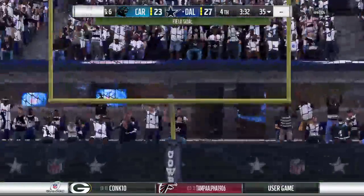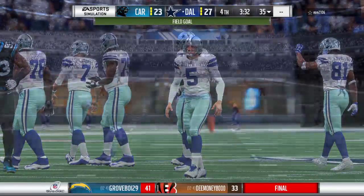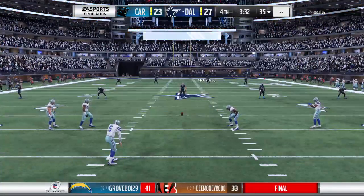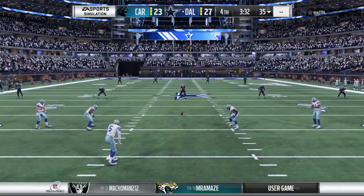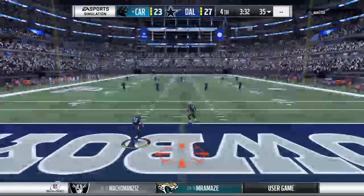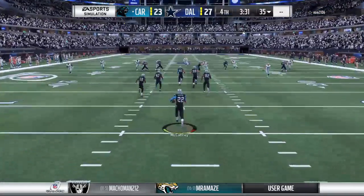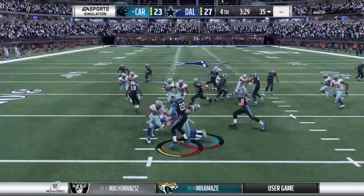And his kick is good. He got every bit of that one as it's good from 56 yards out. So they get the 3 here, but you wonder whether that's going to be enough. Yeah, I mean, you've now made it so they need a touchdown rather than a field goal to catch them. But you're right. If they'd gotten 6 out of that drive, this would be a much different game.